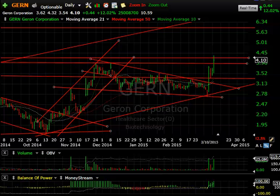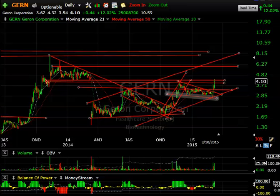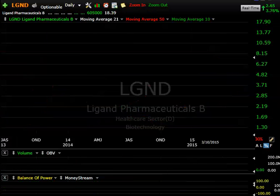Nice follow through on Geron. GERN popped, paused for 2 days. It popped again today, 25 million, up 12% or 44 cents. Tells me, with the breakout across key resistance, this could very well run up towards the 5.96 range short term. Keep an eye on it.